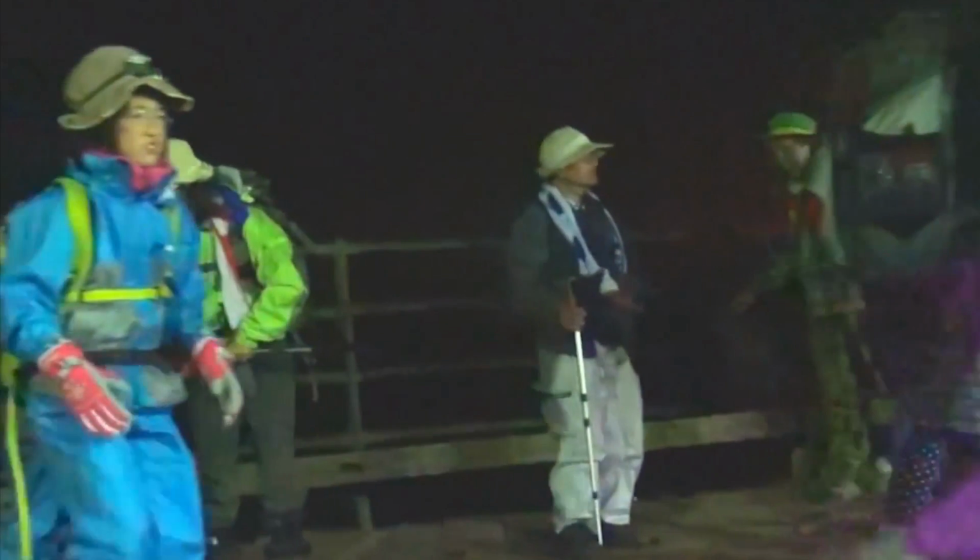After talking with each other, we decided that we were too close to give up. We might as well try it, and if we couldn't go any longer, we could always turn back. And so we went for it. The wind was raging like crazy as we went higher and higher. Instead of rain, hail started to hit our faces like bullets.